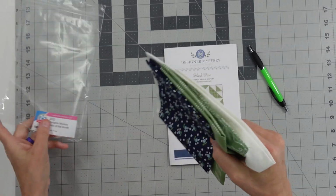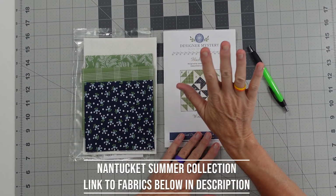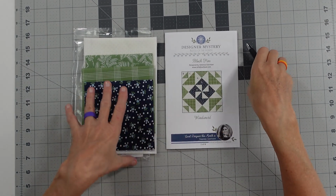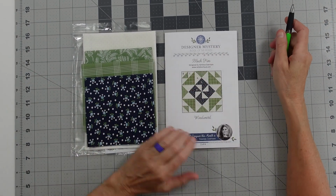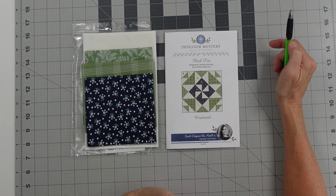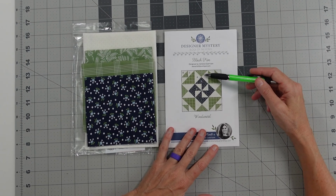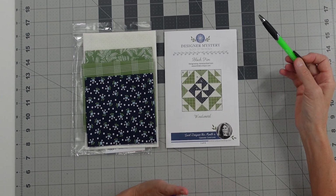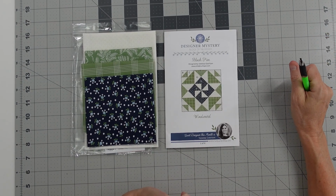It's the Nantucket collection. I believe it's called the Nantucket collection, but I'll put the exact name of it right here below. Plus I have links to it down below, because these fabrics are just absolutely gorgeous. This looks like a fun block to do. We've got some half square triangles, we've got hourglass, we've got a pinwheel, so it's going to be a fun mishmash of a bunch of different blocks to put together.